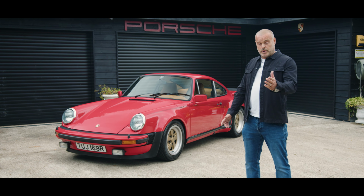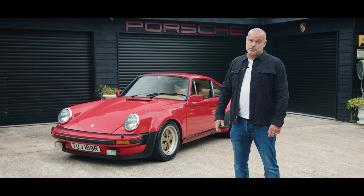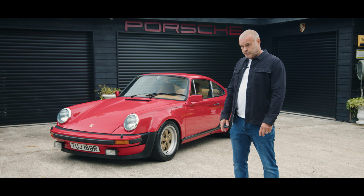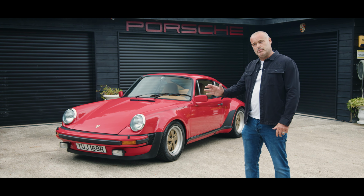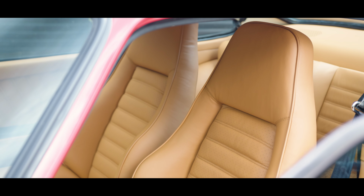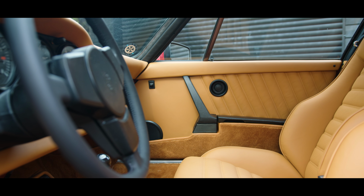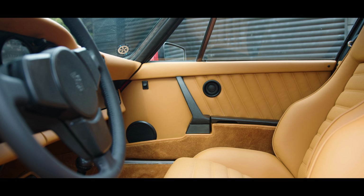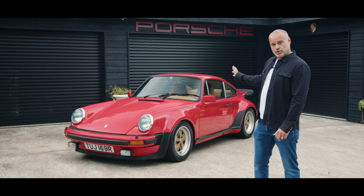So this is where Design 911 came in. We had to source and purchase many different rare parts. And I'll be honest, Design 911 came up with most of the parts, apart from a few rarities that we had to source elsewhere. The interior has been totally retrimmed, and the car is a matching number, and it's been restored to specification as it came out the factory. So the interior trim is correct.